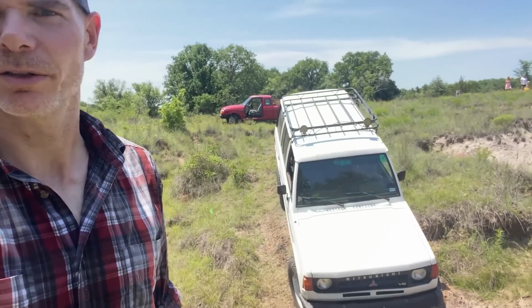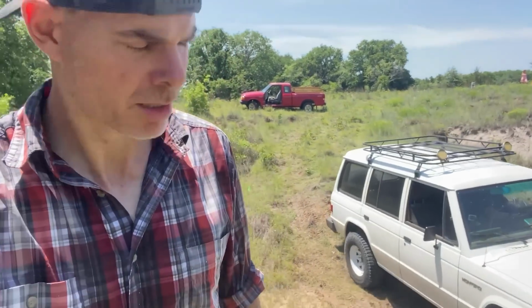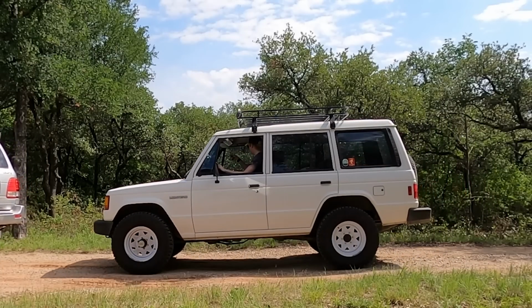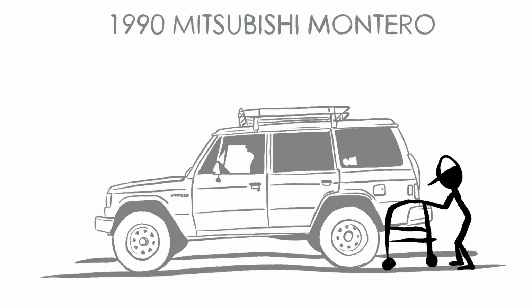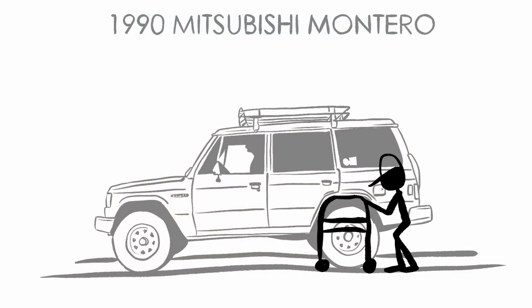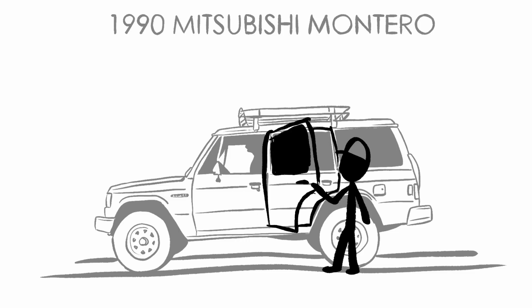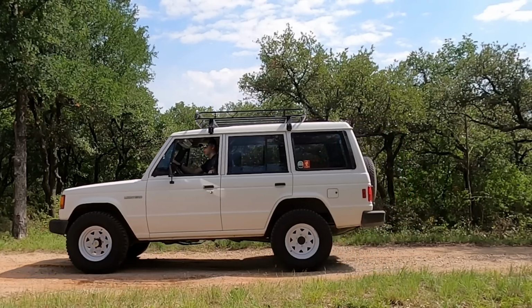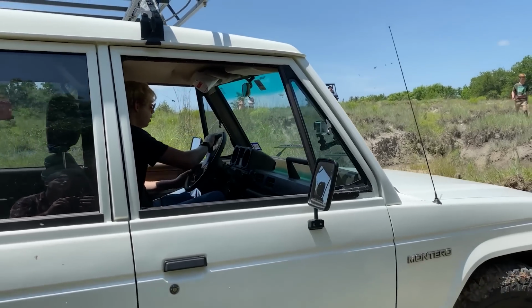Montero is the second oldest car here. It should be the oldest, but Jake brought his 68 Ford. Not only is Jack driving the second oldest vehicle, he's also driving the second Mitsubishi in his 1990 Montero. It's still as spry and nimble as ever. Pick your lap though.